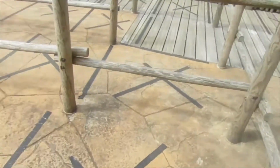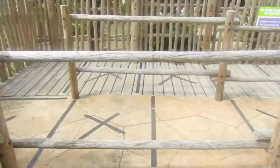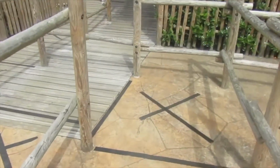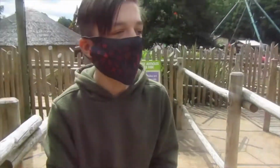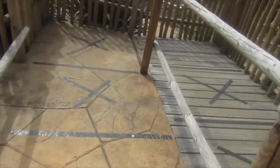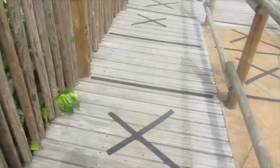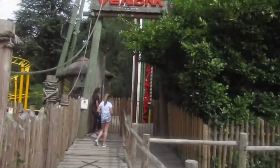So now we're in the queue for Venom. Just been on the Rhino coaster, had a front row, and it was absolutely brilliant, wasn't it? Yeah. You got coming on Venom? I don't know why I'm doing this. It's a very good drop down and very forceful from what I seem to remember. And here it is in action.